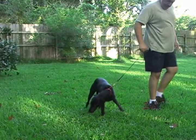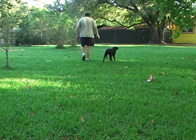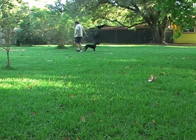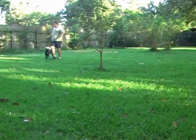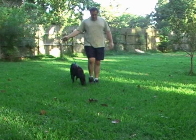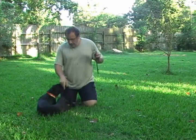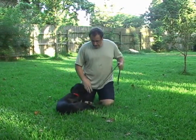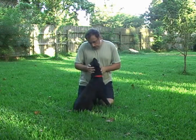Let's do a wide loop, baby. Come on. Go wide. You can see she's settling in on the leash. She's just very excited. It is playtime this morning, and she's ready to play. Good job, baby. Okay, so pretty good for a pup of her age that's not had leash experience. So you did a good job.